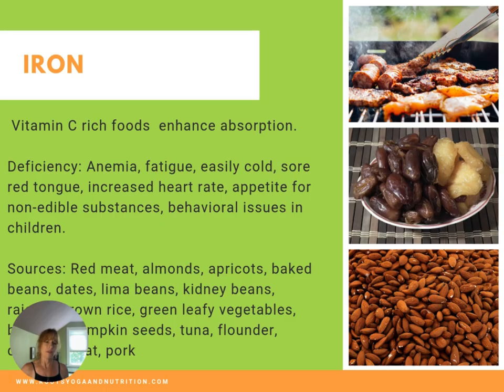Also, appetite for non-edible substances. That's pica. Sometimes when you're low on iron, you'll want to chew on ice. Some people want to eat dryer lint, I've heard of, but ice is the most common, and that can be a sign that you're low in iron.